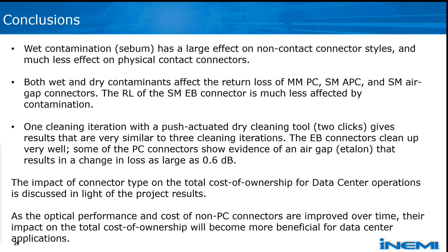Wet contamination also has a large effect on non-contact connector styles and much less effect on physical contact connectors. Both wet and dry contaminants affect the return loss of multimode PC, single mode APC, and single mode air gap connectors. It's very interesting that return loss of single mode expanded beam connectors was much less affected by contamination.